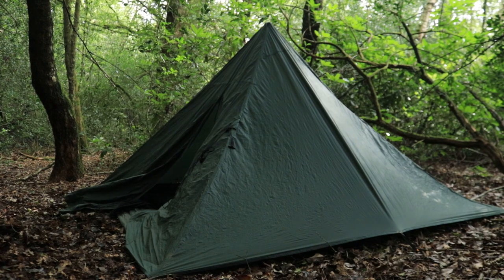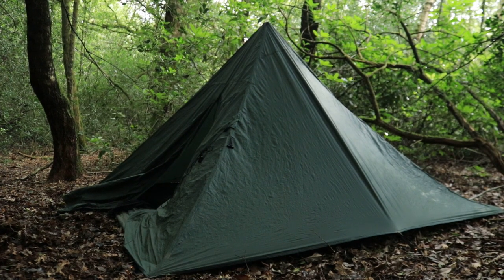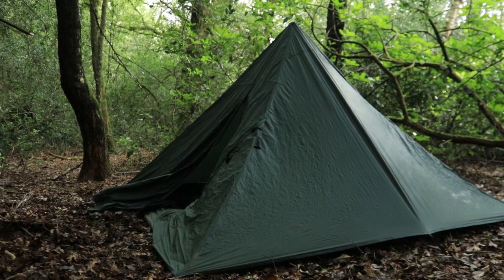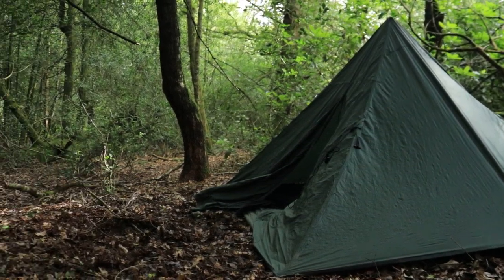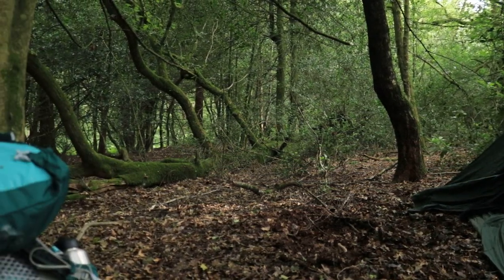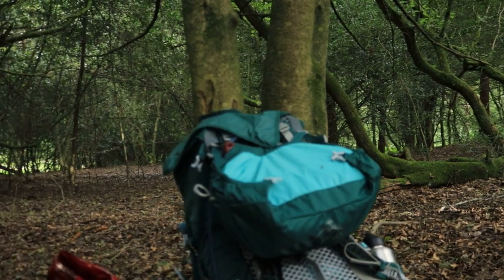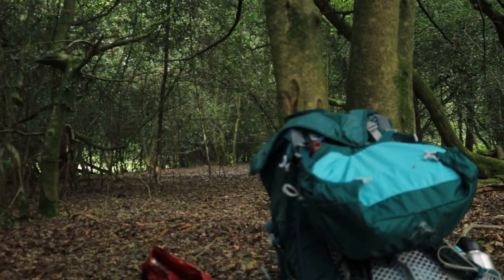So I've just arrived at checkpoint 2. It's been a hard day, really tough. I expected to do a lot less mileage, but I ended up doing a lot more than I expected. So I've got less distance tomorrow and the next day.